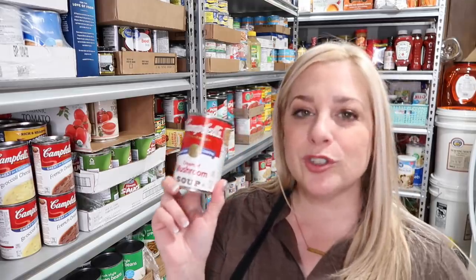So another necessity that I keep on hand is cream of mushroom soup. This is great with any slow cooker meal, oven dishes, green bean casseroles, all of that. We do eat this not on a regular basis, but it's great to have on hand.